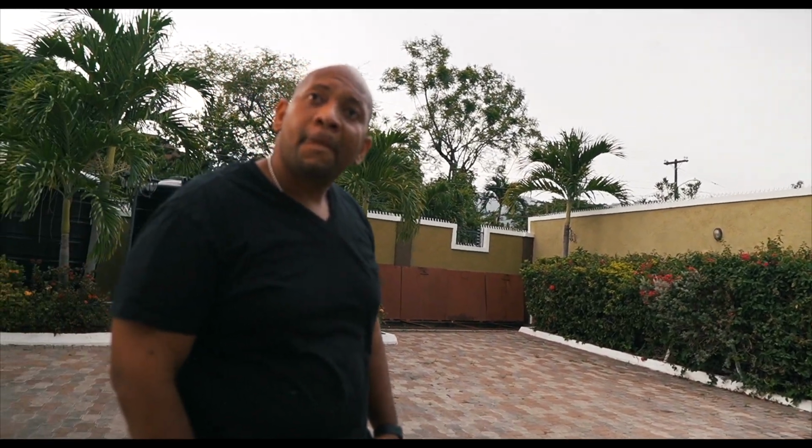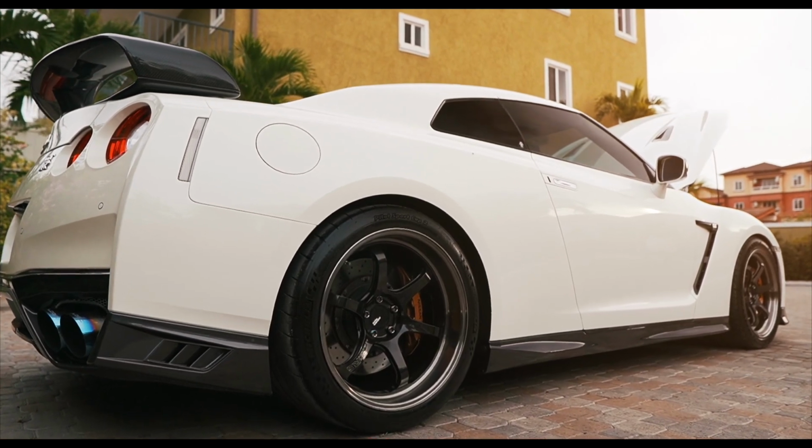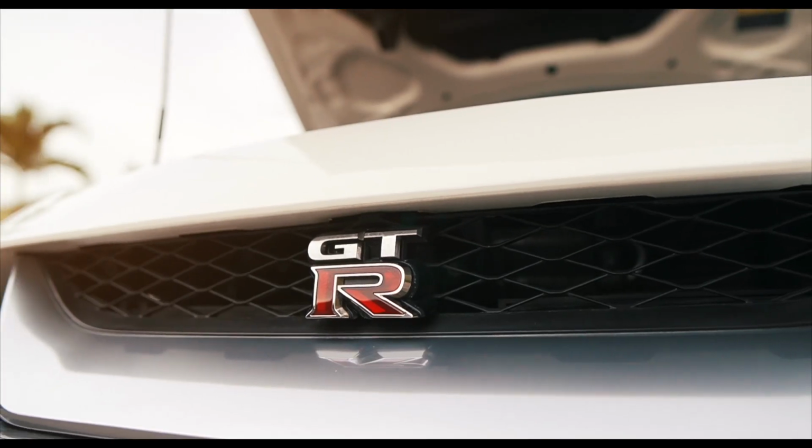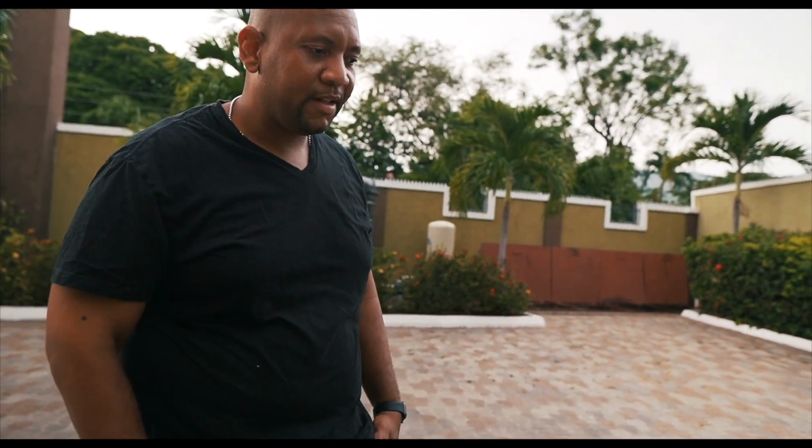Is there anything that you dislike about the car? Sometimes it looks extra big, like it just looks too big. But another time I look at it again and say, yo, is that a GTR? Dealing with the Jamaican roads and unruly drivers and all of that, this is just a weekend Saturday warrior. Saturday makes perfect sense.